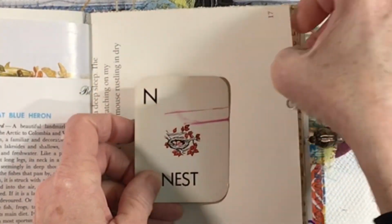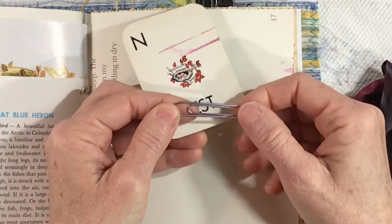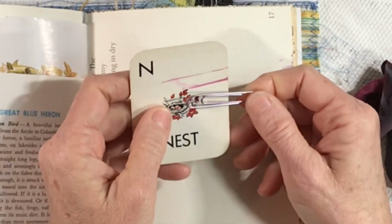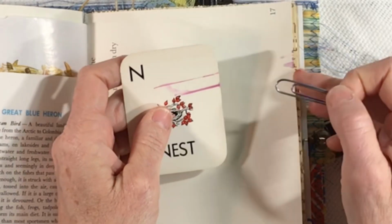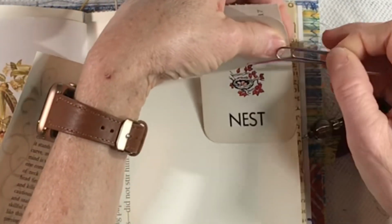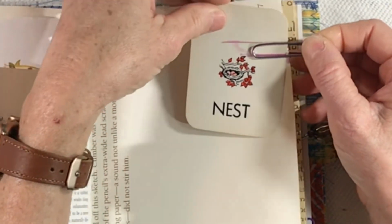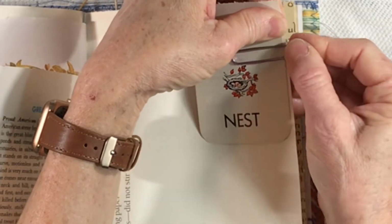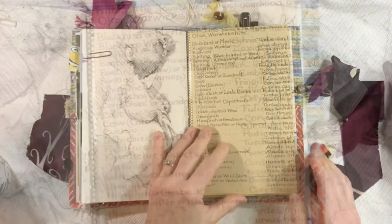And this is one of the things I did to experiment. I just put some alcohol ink in a little tray, and I dropped my paper clip in there and then put it immediately onto the page to give sort of a rusty effect. And I love the way that turned out. We're going to do some more of that with our journal with me.